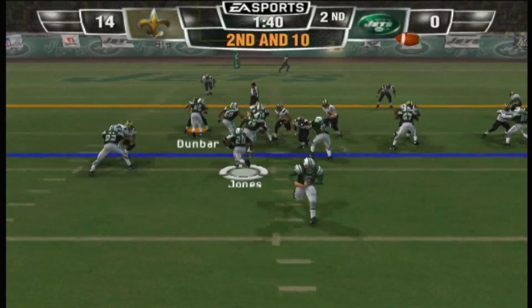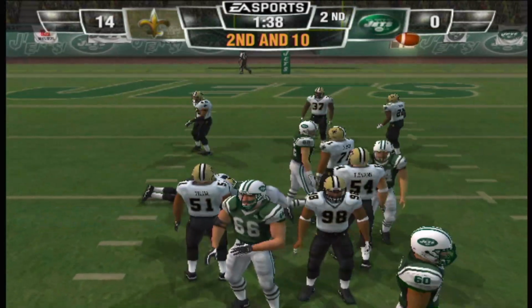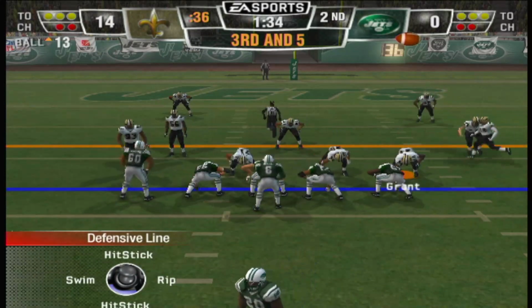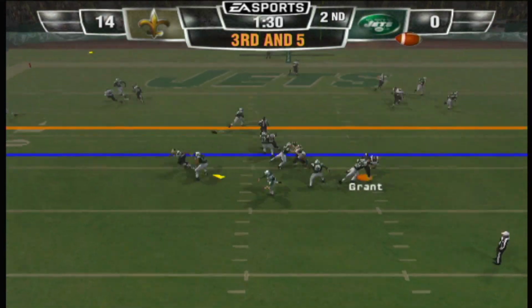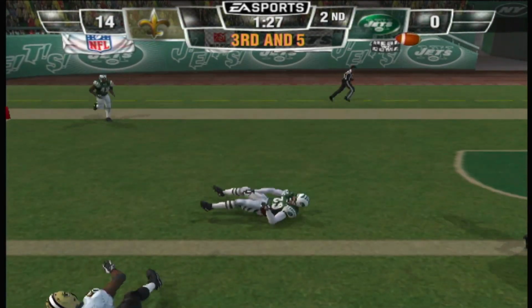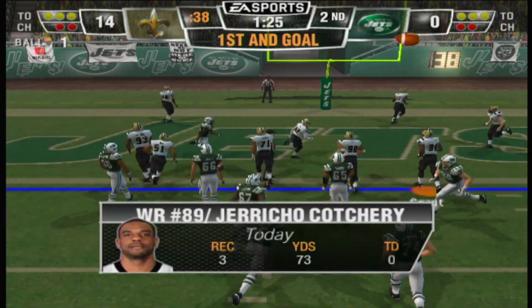They have to get some points on this drive and are in good position to do that. Running the ball consistently, obviously, is the first step in creating a truly balanced attack. They hurry to the line. Drop back to pass. Pass complete. 13-yard gain. First and goal. They'll quickly line up for another play.